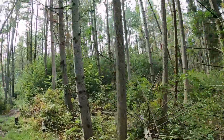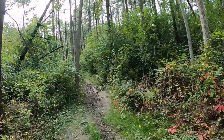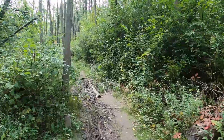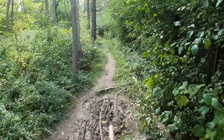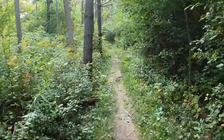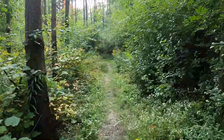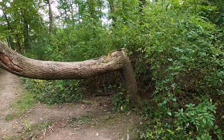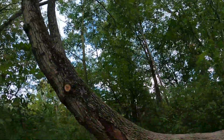Considering it's almost entirely white pine. This area is also a lot more rugged. I feel like it's very likely that most people go to the bridge, and then turn around. That was deeper than I thought it was going to be. So yeah, this is a lot less blazed. This is a really cool tree. A little bit of a hazard, but super cool.